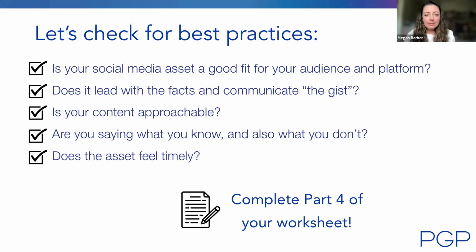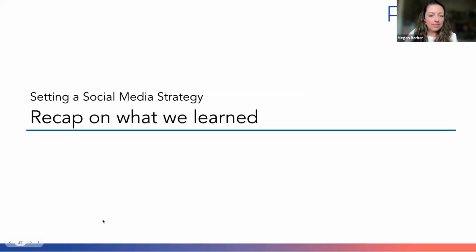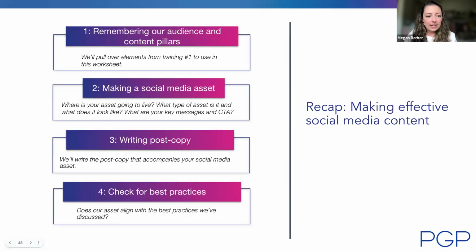Okay. Feel free to keep writing those notes down, but we're going to recap here on what we've learned. As you remember, we thought about our audience and what we want our content to do. So educate, inspire, connect, all of those things are content pillars. And you chose what you wanted your asset to do. And then we walked through what type of asset it is, based on where it's going to live and whether it was a good fit for your audience. And then we identified your key messages and your CTA. We used those key messages and CTA to write all of the copy that you needed, including the post copy. And then lastly, we double checked for our best practices.